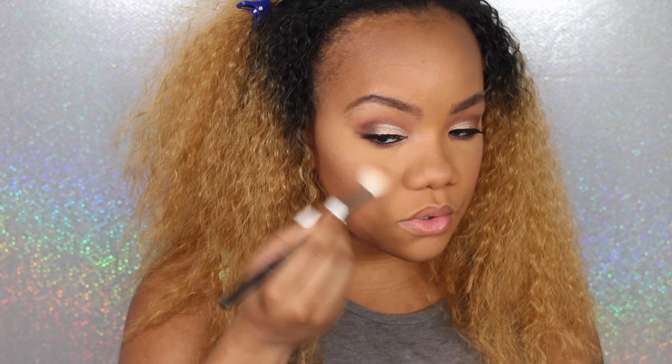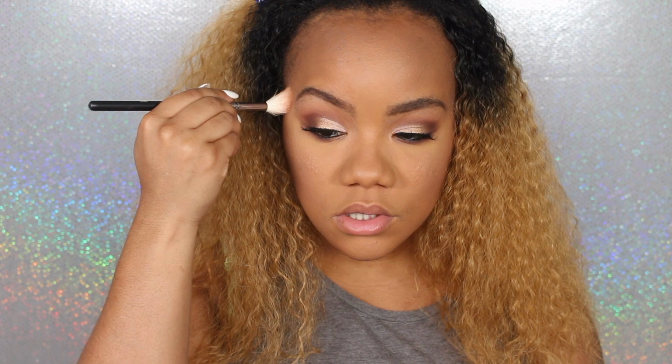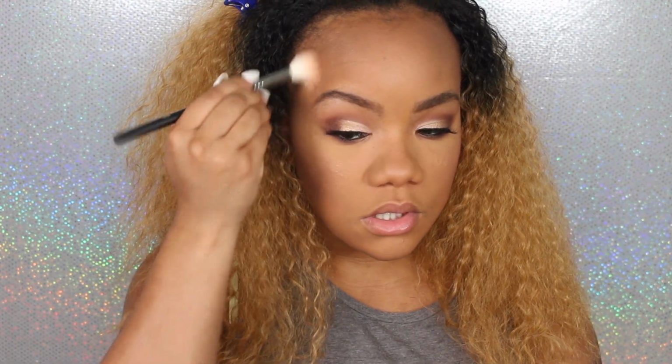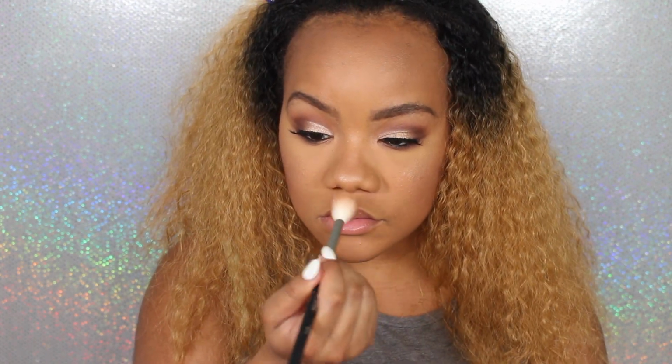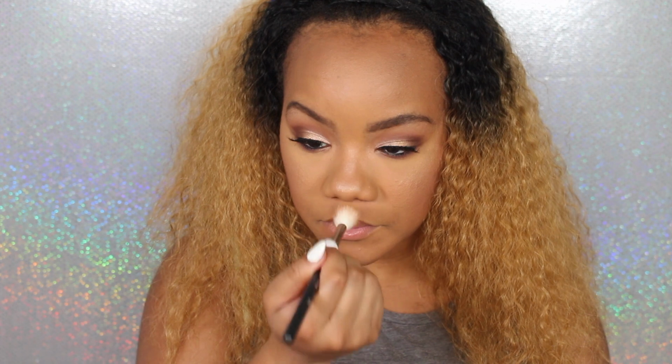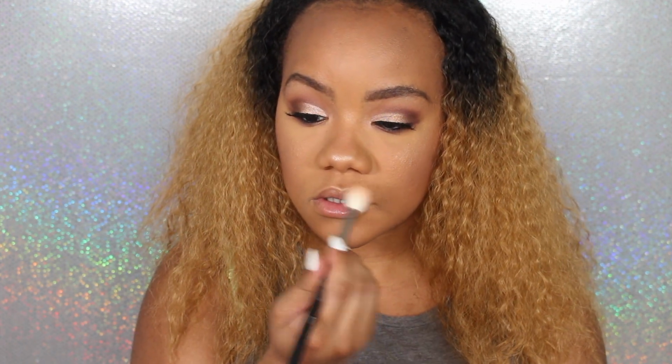Like, just look at the glow. The glow is crazy. So I'm also going to take this highlighter and add it to my inner corner.